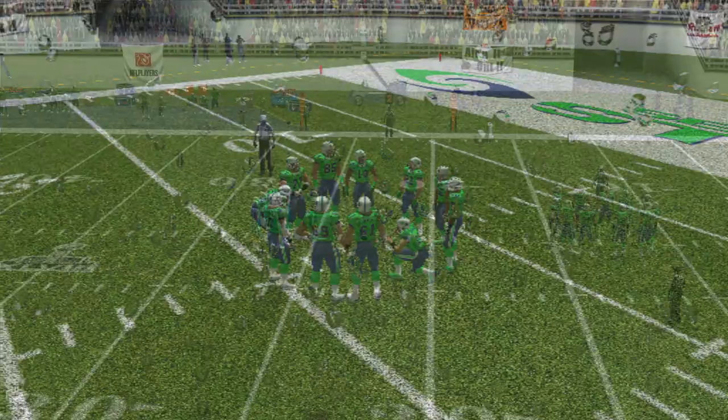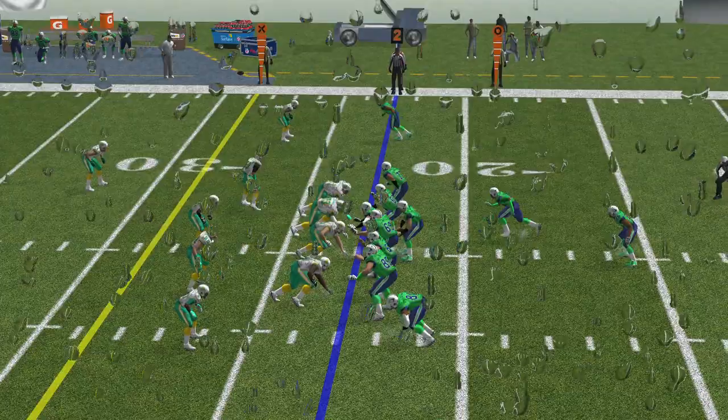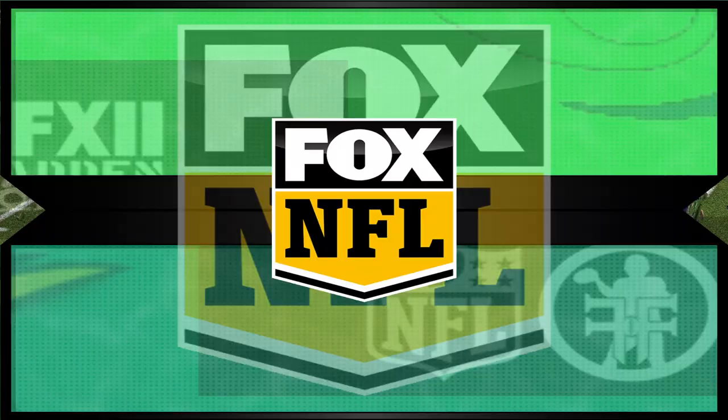Ball on their own 23. Ball on the 23-yard line. The visiting team comes out in a 4-3. Give it to the halfback. Number 42 is there for the tackle at the 31.